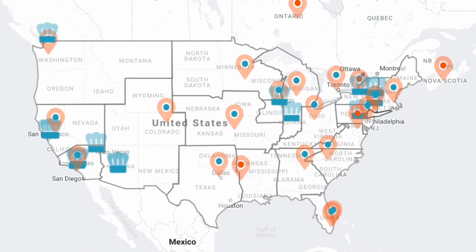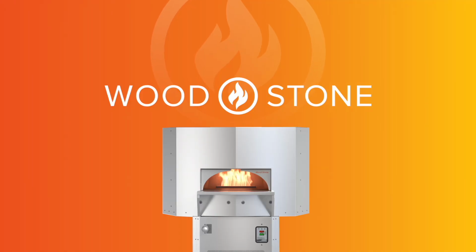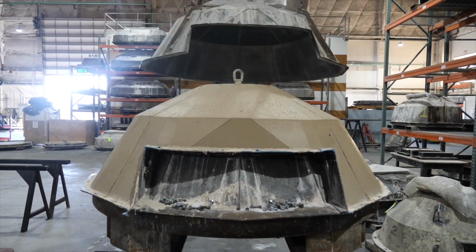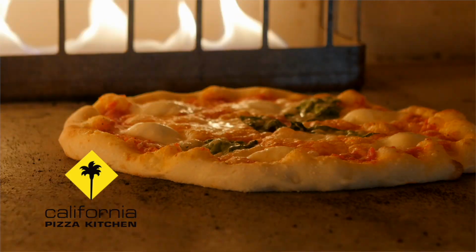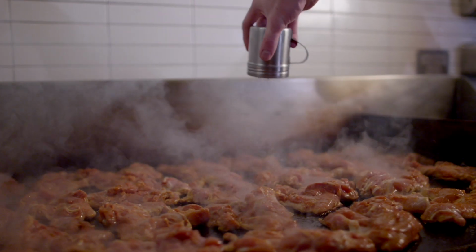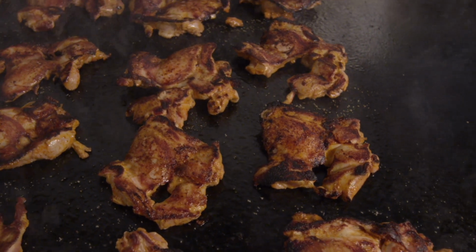You can also test our equipment in test kitchens located throughout the US. We are primarily known for our wood and gas-fired stone hearth ovens, which we have been building since 1989 and sell to some of the largest artisan pizza makers in the world. People like California Pizza Kitchen, Blaze Pizza, Mod Pizza, and many others. Today, however, I'm going to talk to you about another one of our products, our line of gas-powered plancha griddles.